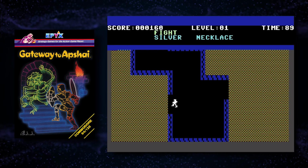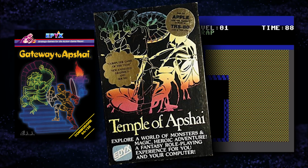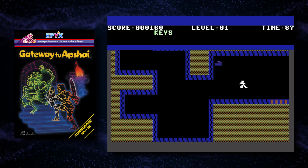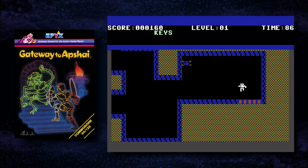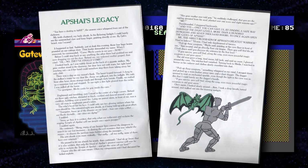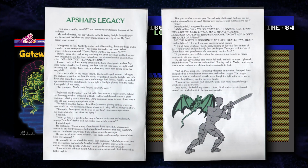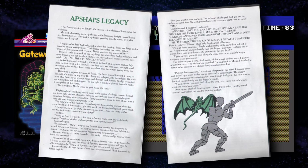Gateway to Apshai is part of an RPG game series which started with Temple of Apshai in 1979 for the TRS-80 and the Commodore PET computers. Now, I don't know about the game series as a whole, but it's my understanding that Gateway to Apshai is more of an action-oriented entry in the series. The game's original manual spends 2 pages explaining the story, but basically it's your destiny to find a safe passage through 8 levels of dungeons in order to open the gates of Apshai, which will lead to the Temple of Apshai, which once reclaimed will lift the curse from the land.